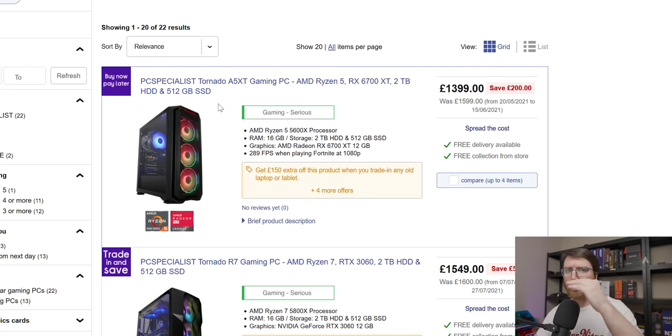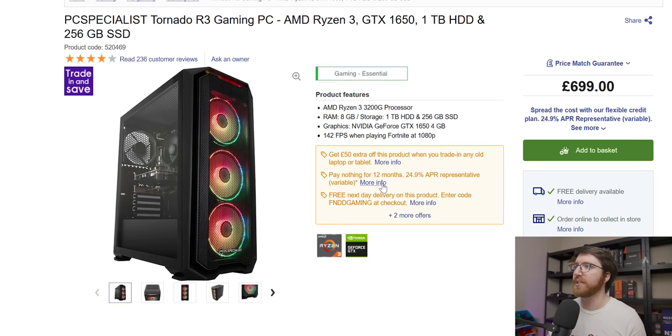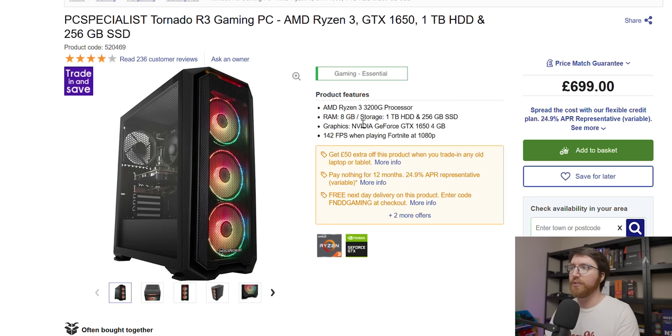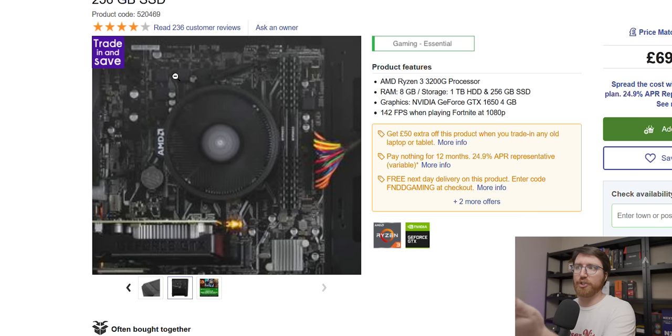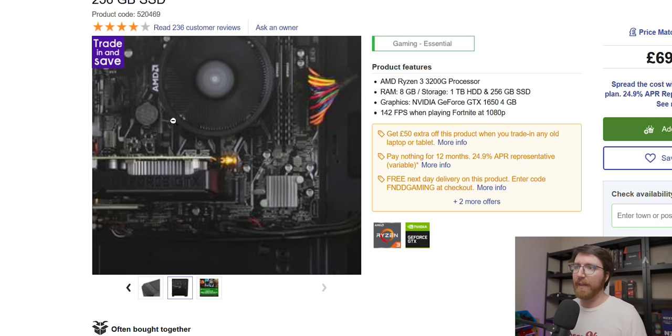Okay, now let's see kind of on the lower end of the price spectrum. Here we've got PC Specialist Tornado R3 Gaming PC. So for £700, you're getting a Ryzen 3 3200G. You're getting a lot of storage space, 8 gigs of RAM. So that's probably going to be single channel. We'll see if we can figure that out somewhere. And then a GTX 1650. That's not too terrible. Well, I mean, they show dual channel RAM in the picture. Whether or not that's what you actually get, I don't know. But yeah, that looks pretty good.